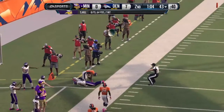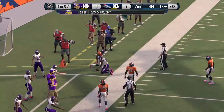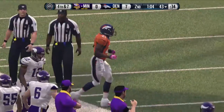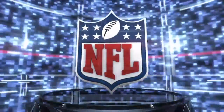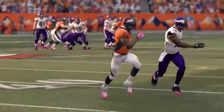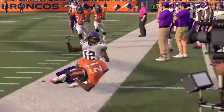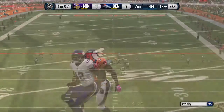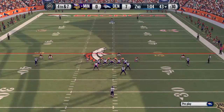Catches the ball on the sideline, but does not get both feet down. This offense is going to have to do some soul-searching at the half to see if they can figure out how to put some points on the board. Boy, are they ever. They're going to do a lot of things at halftime because it was a terrible first half by the offense. I know the defense played well, but I just didn't like their plan of attack.